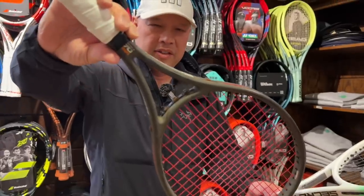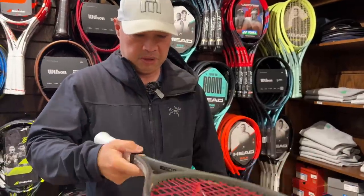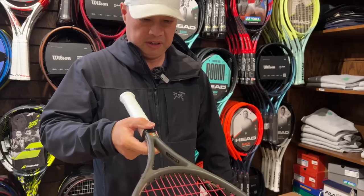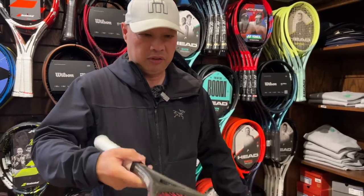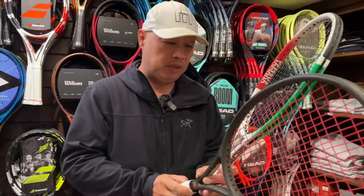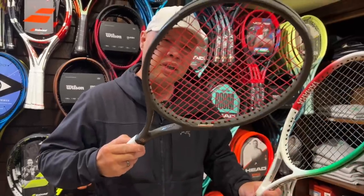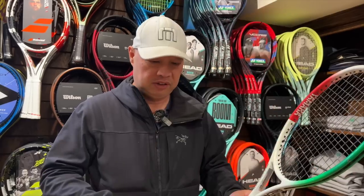Somebody put power pads in here too. So somebody must have been pretty serious. I think that might be gut. Might be natural gut. There was red gut. I've had it before, and I've seen a lot of people have it too. No, it's sin gut. It's just red sin gut.